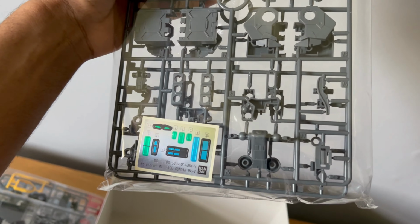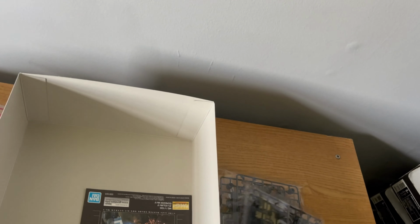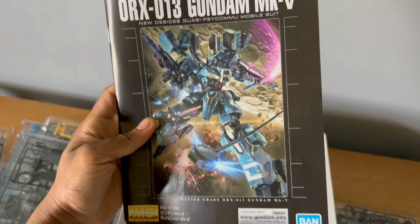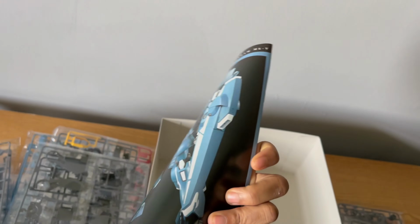And now that we're about finished here with the contents of said box, I guess it's about time we go ahead and throw all this stuff here to the side and look at this amazing manual here. I'm not sure what that D stands for. I need to really brush up on my Sentinel Gundam, but amazing artwork in the back here.